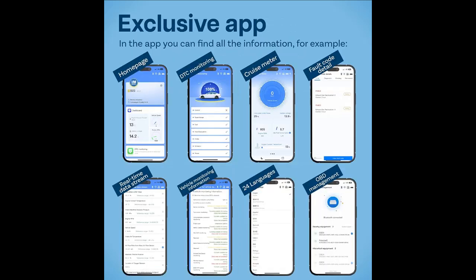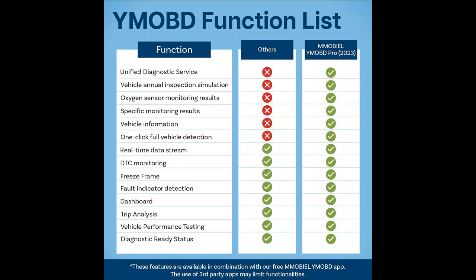The YMOBD app offers a user-friendly dashboard that displays crucial real-time data such as engine coolant temperature, battery voltage, speed, RPM, and more. This live data stream empowers you to monitor your vehicle's performance on the go and stay informed about any potential issues. Additionally, MMOBIEL YMOBD features smart battery preservation technology.